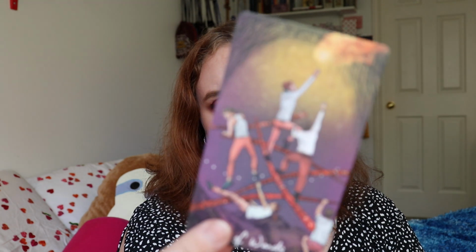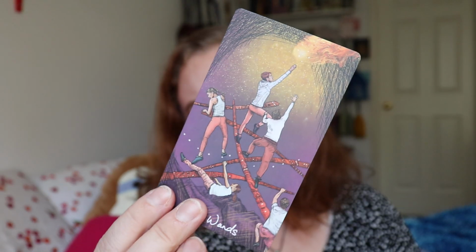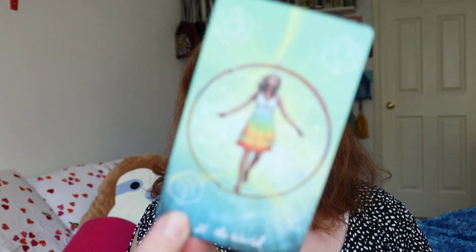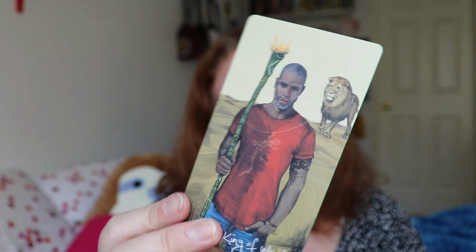So I keep this in a lovely Peggy bag. And this one is just, again, very approachable. This one's modern-ish. It's got more of a boho kind of, I don't know, a softer feel. A little bit more spiritual or high vibe than This Might Hurt.